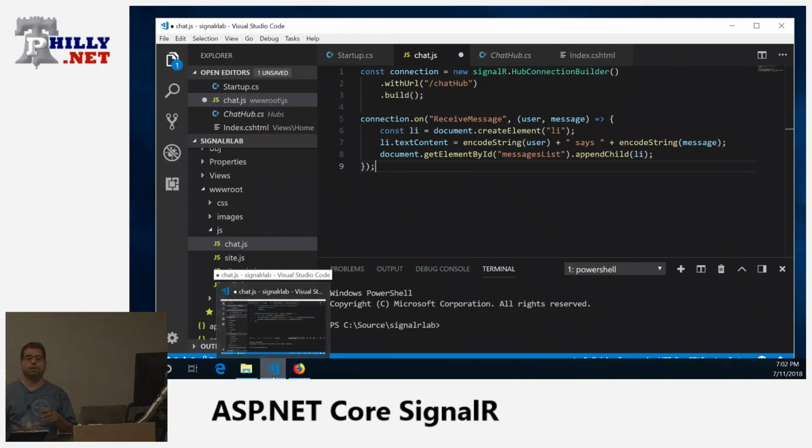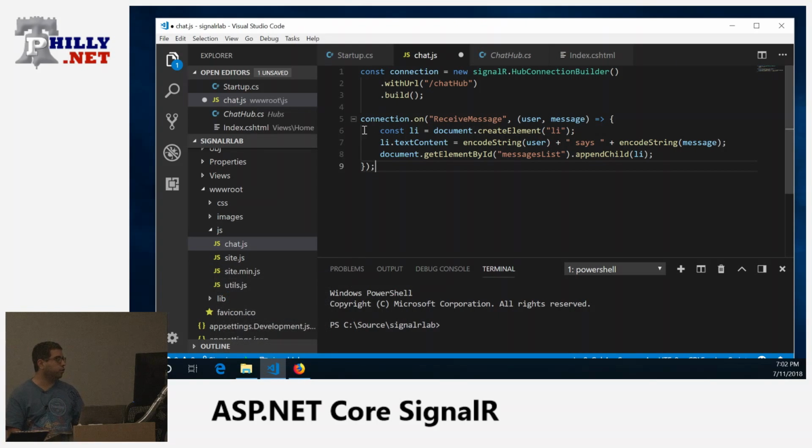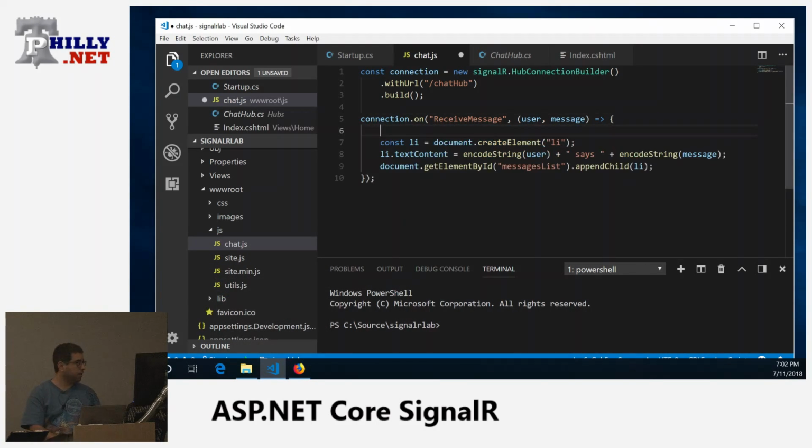This is how you tell SignalR what code to run, which in this case is this, when the receive message is invoked back in a hub. Again, could be Vue code, could be React code, could be Angular code, could be Aurelia code, could be jQuery, could be TypeScript, doesn't matter. I'm using the DOM, plain old DOM. Okay. So we've defined our single function, our callback function for calling into JavaScript.